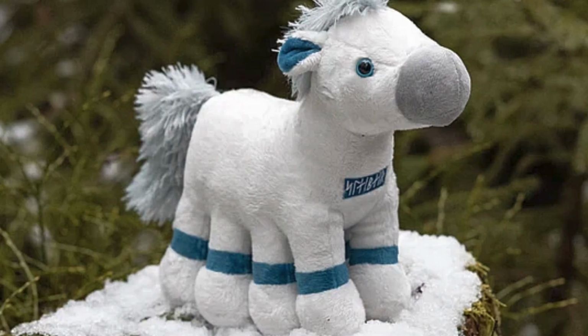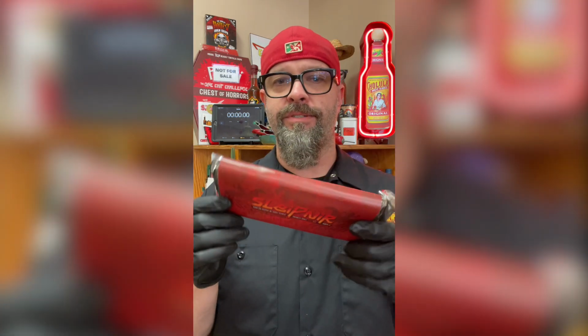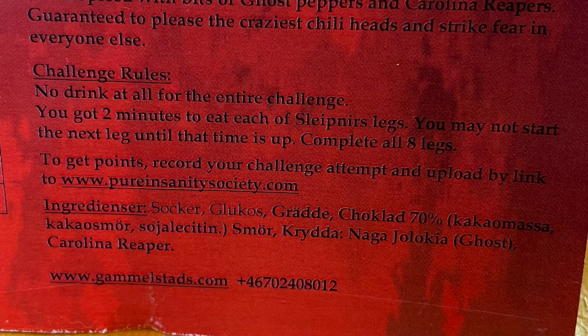In Norse mythology, Sleipnir is the eight-legged horse of Odin. Therefore, there are eight legs in this chocolate bar. The rules are no drink at all for the entire challenge. You got 2 minutes to eat each of Sleipnir's legs. You may not start the next leg until that time is up. Timer.